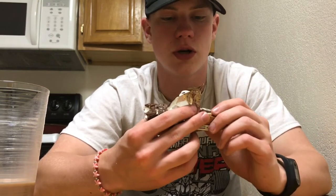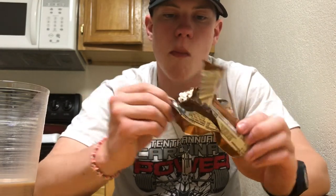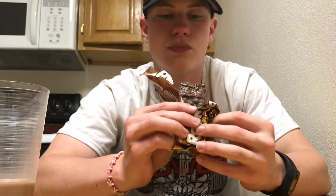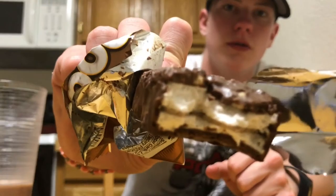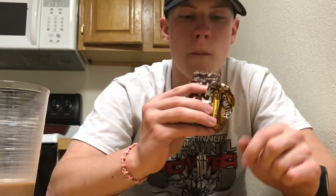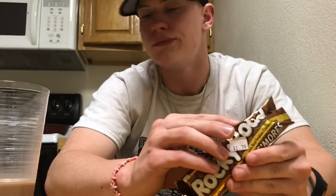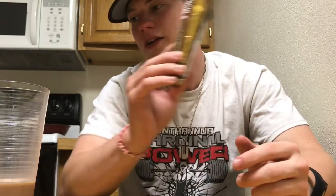I don't taste any graham cracker. It's in the middle. It's in the very middle. Let me see if I can get a better bite. I don't think you can see it. Oh, that's good. 8 out of 10. Actually, 8.5. This Sky one, I'd say 7 out of 10. But it's super sweet.